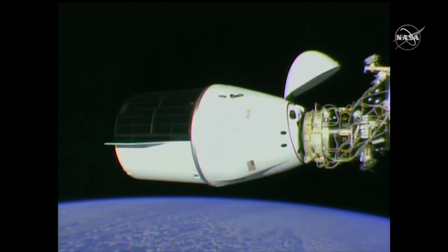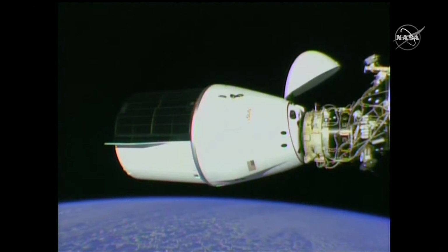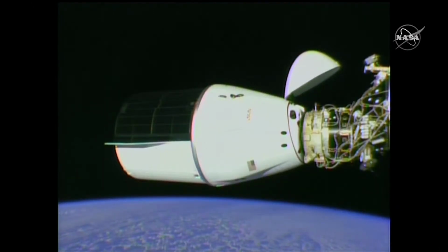But we did have that soft capture, 10:21, pulling in with the soft capture ring. And we're standing by for a good soft capture ring retraction and a good hard dock. We'll continue to provide coverage until then.